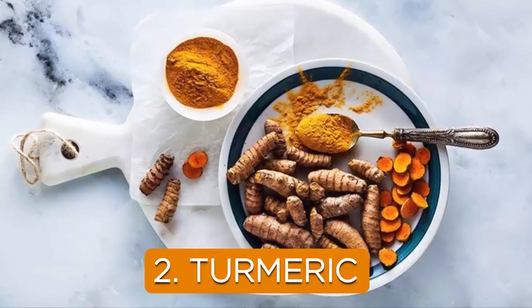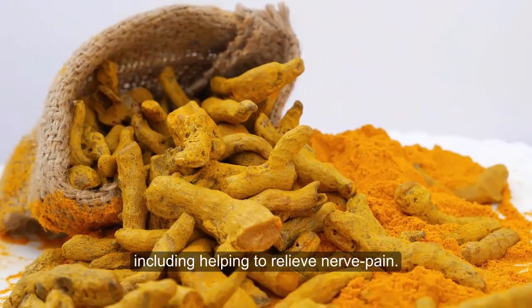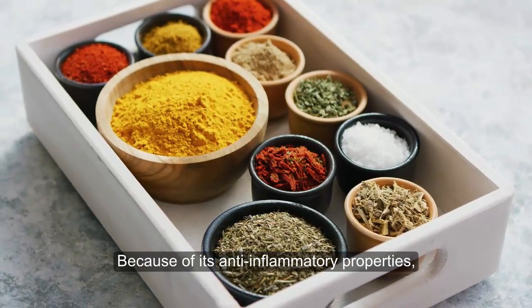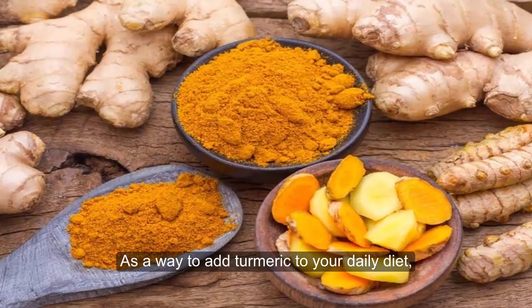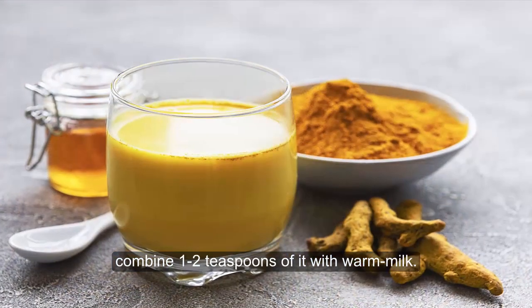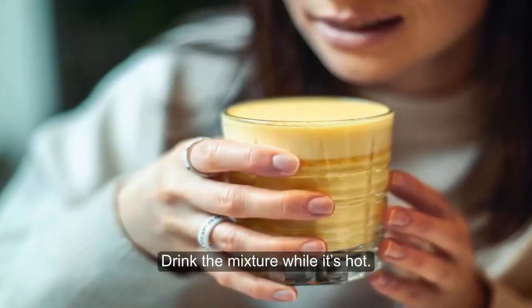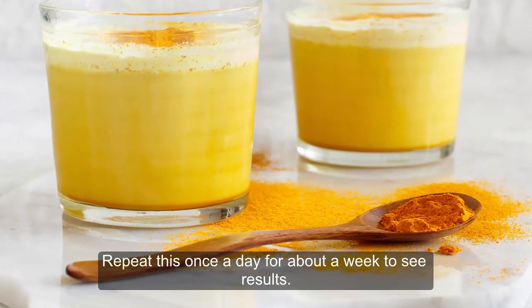2. Turmeric. This super spice is loaded with health benefits, including helping relieve nerve pain. Because of its anti-inflammatory properties, turmeric can be added to your diet to help improve your pain. As a way to add turmeric to your diet, combine 1 to 2 teaspoons of it with warm milk. Drink the mixture while it's hot. Repeat this once a day for about a week to see results.